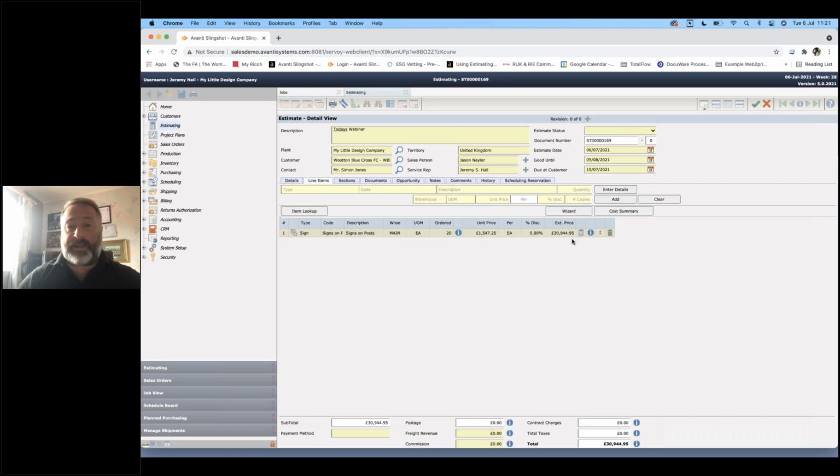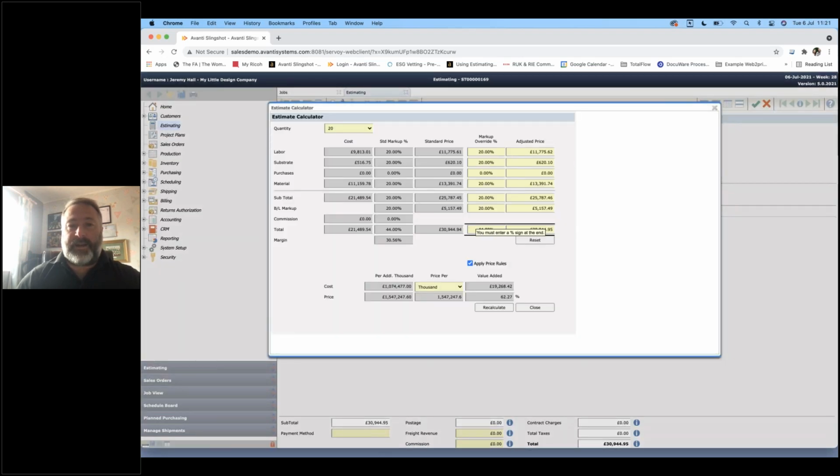So I've got my pricing, okay, and I've got access to my calculator here, where anything in yellow I can adjust if I need to. I can see my pricing broken out as labor, substrate, purchases and materials, and the markup that we're currently running on all of those different areas within the business.